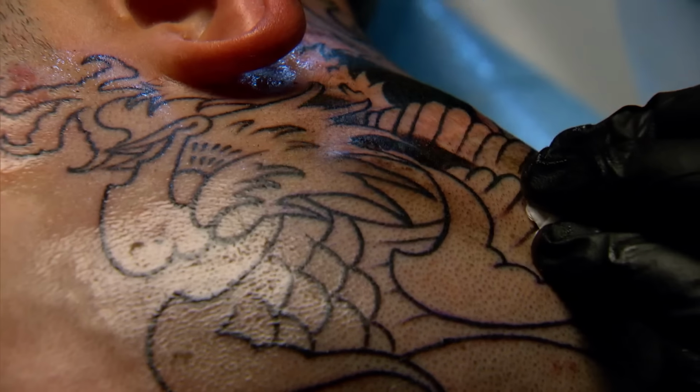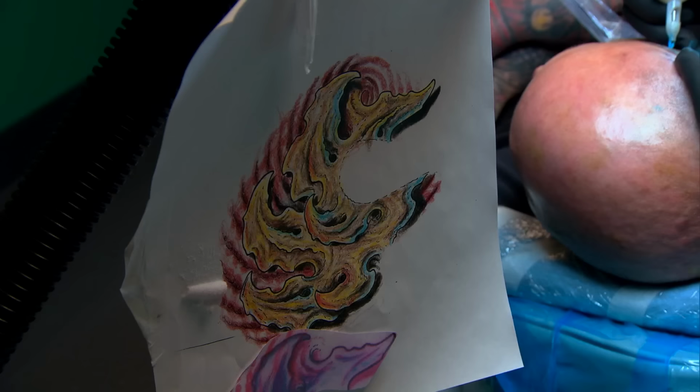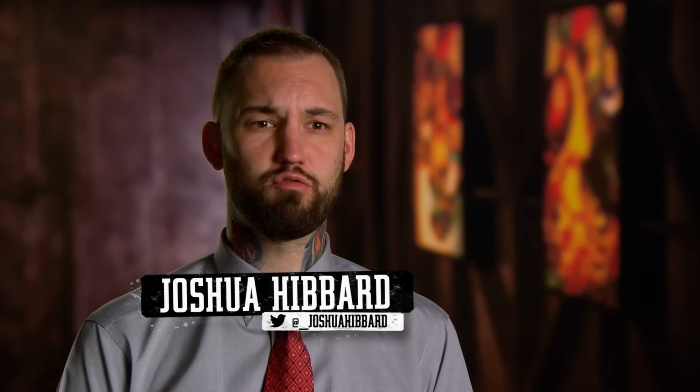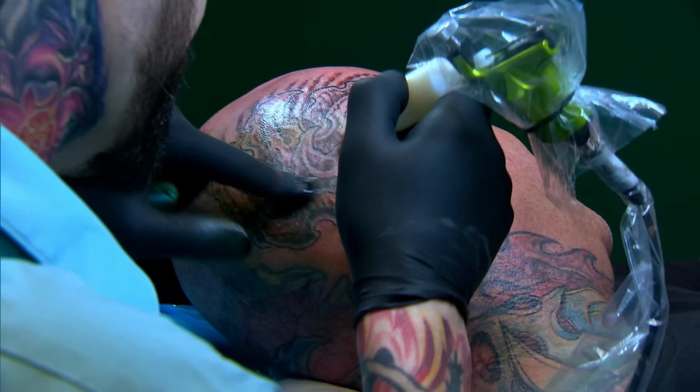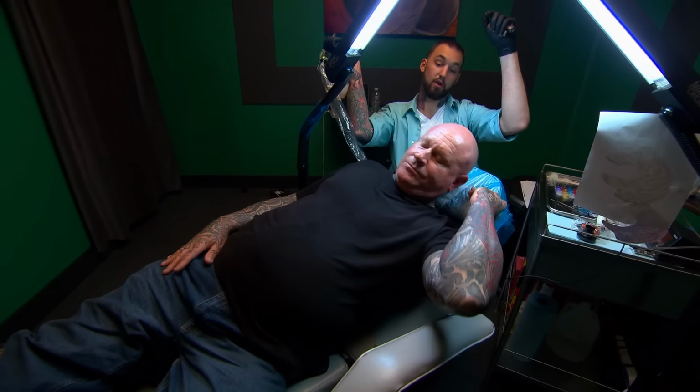There's no room for mistakes right now. I have to be 100% on point. 4 hours to go, everybody. Everybody thinks that I'm not an artist and that I can't draw anything, but I'm gonna prove these people wrong with this tattoo. We're about to have a visit from the peanut gallery. That's what I call the judges.